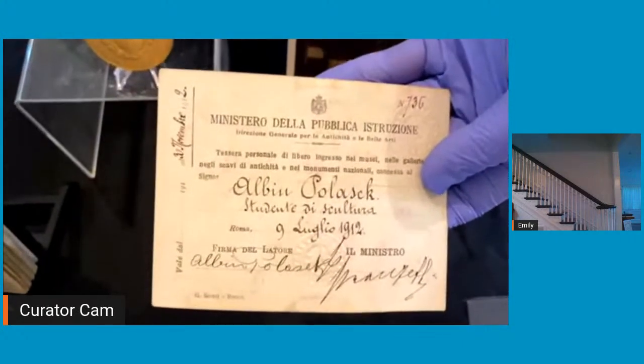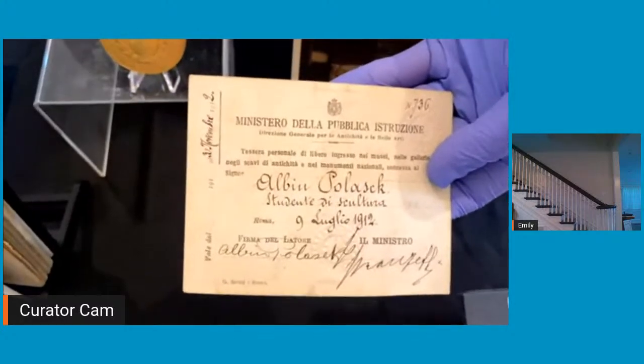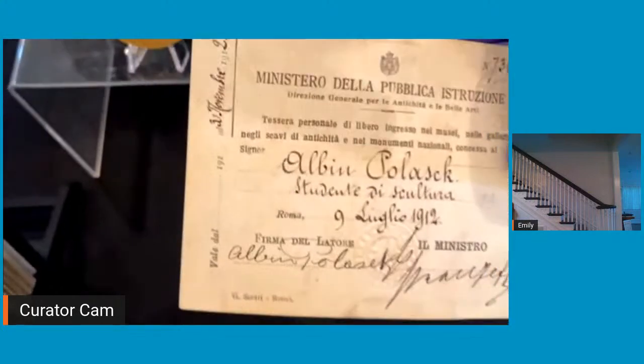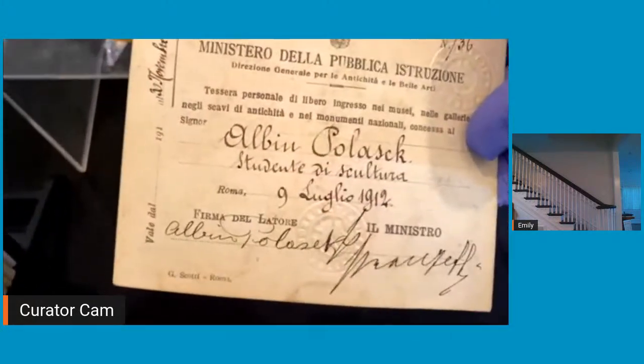July 9th, 1912 was when it was given to him. And it was good until November of that year. And here he signed it saying he agreed to all the rules. And then the issuer, the minister, has to sign this as well so that it's valid.